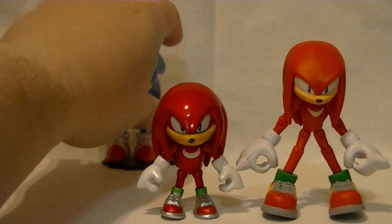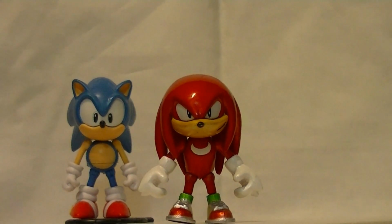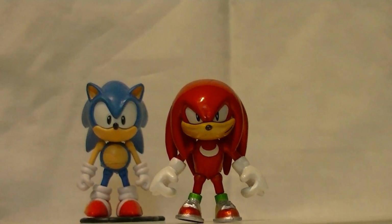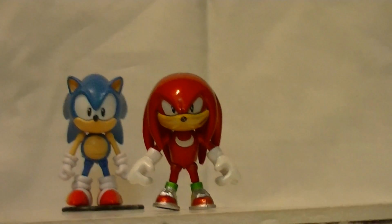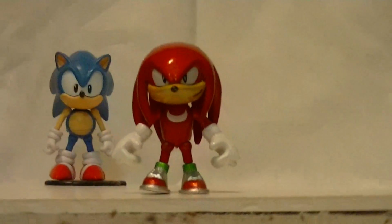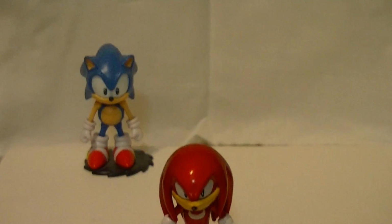No. Wait. The camera is just not set up. Hold on, let me try something. There we go. Using the magic of forced perspective, and making sure that your viewing angle is precisely on the level of the shelf that your figures would be displayed on, I have successfully made the classic Knuckles figure the proper height next to the classic Sonic figure from Jazzwares. Yeah! Of course, to accomplish this task... Yeah, that's quite a distance apart from each other.